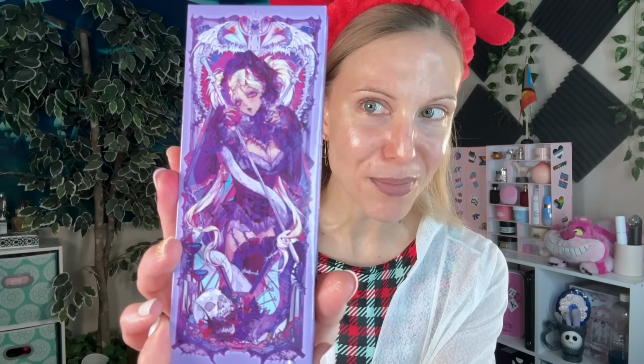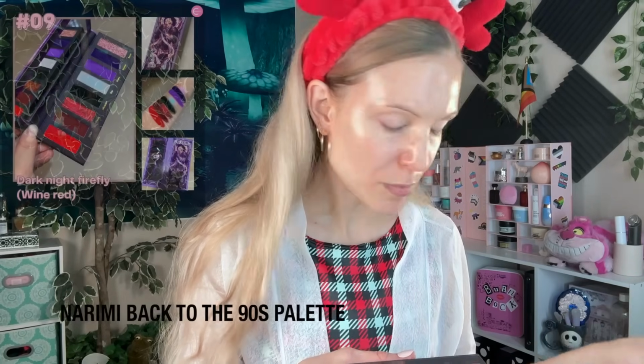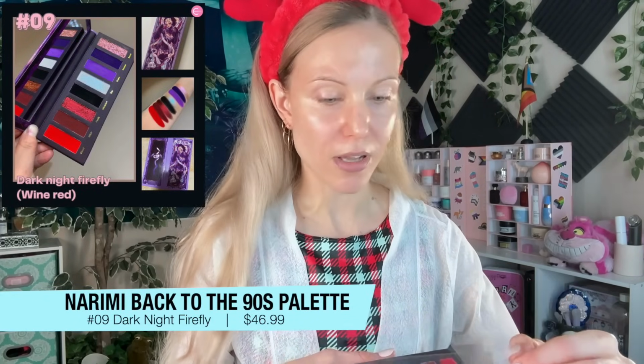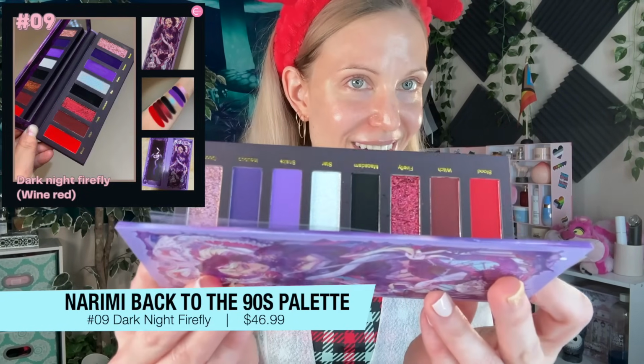Now, I should have two Narimi palettes in here, both from the Back to the 90s collection. What a beautiful cover. Just what a beautiful cover. There's even detail on the back here. Wine red, this has to be Dark Night Firefly. Of course, I'll have more details up on the screen. Oh. Okay.